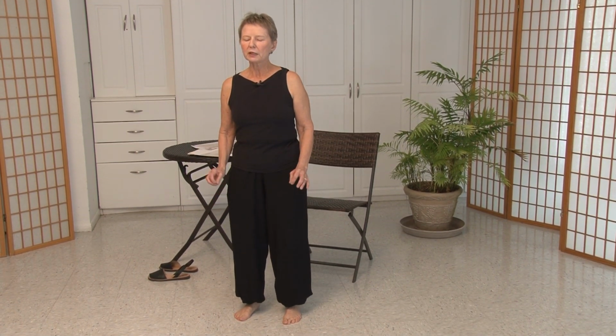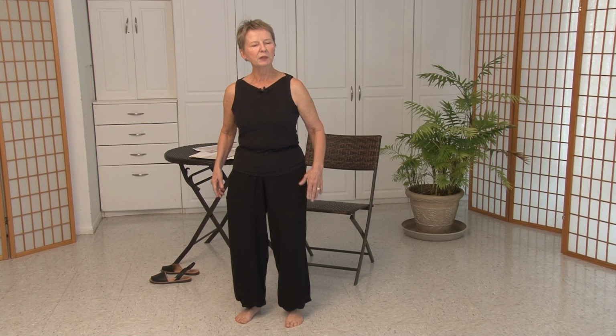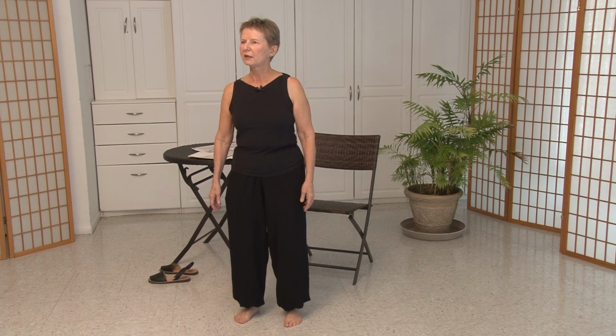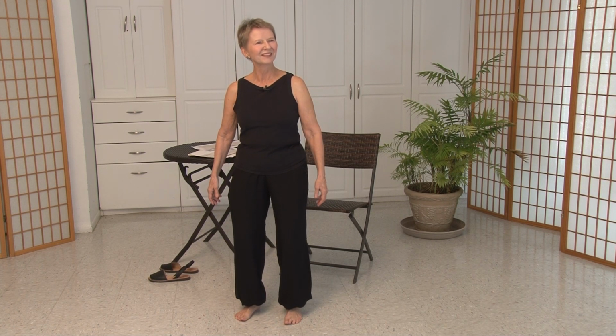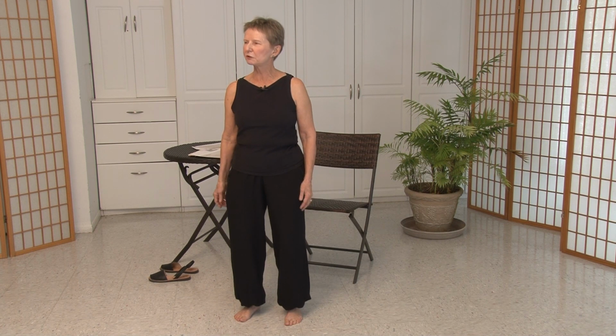And then your knees are soft, unlocked, and the tailbone drifts down toward the earth, and that tips your pelvis slightly, and it lets your lower spine achieve its natural curve. I always think of it as tailbone drifting toward the earth, but I have heard some teachers describe it as, imagine that you've plunked your bottom up on a tall stool. Whichever way gets you to the place of feeling that is best.